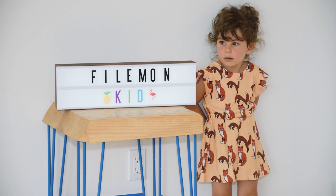Another excellent brand that I had the pleasure of testing with my daughter this summer was Filemon Kids. This is a brand out of Sweden. Their clothing is manufactured in Turkey, and they also carry a GOTS certification. They carry clothes for children size 2, or age 2 rather, to 10.